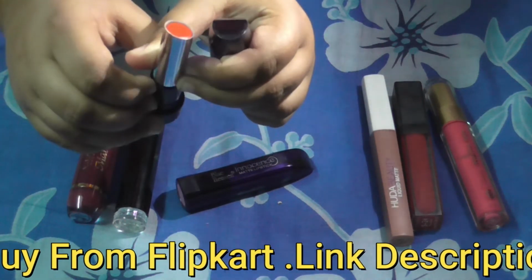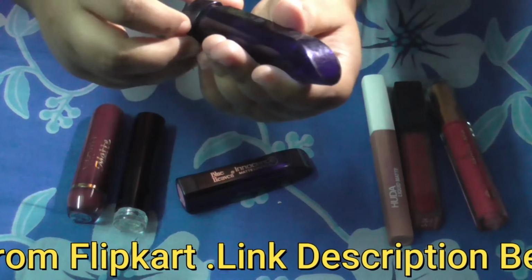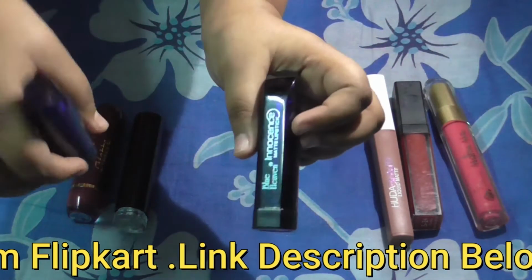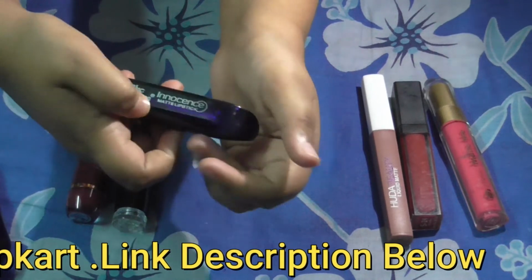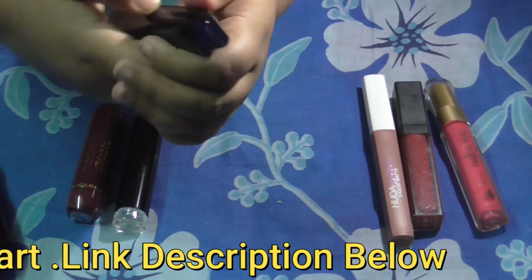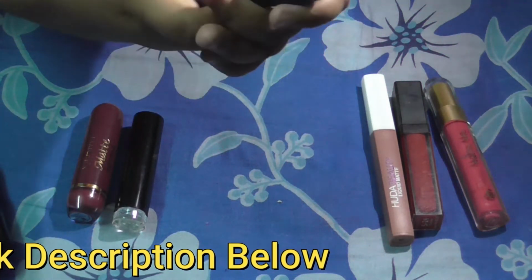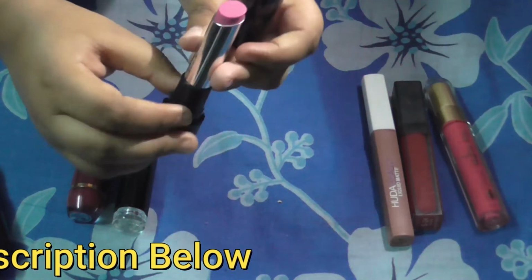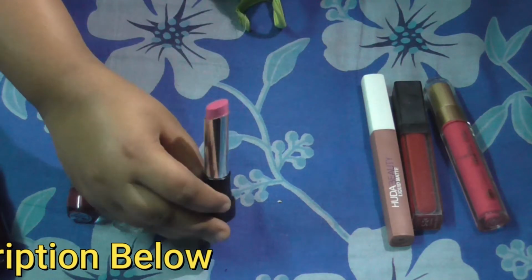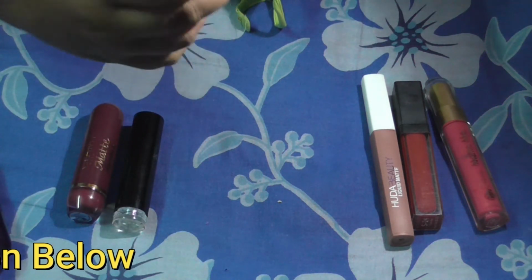Okay, on to the next we go. And this is from Blue Heaven company. You can see which color it is. Okay, let's see which color. You can see Innocence. Okay, then let's open this color. I'm very excited to see which color it will be. Oh wow, this is a baby pink color. You can see it properly. It is literally very awesome.